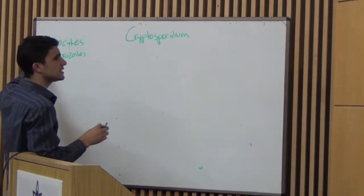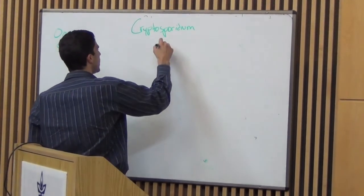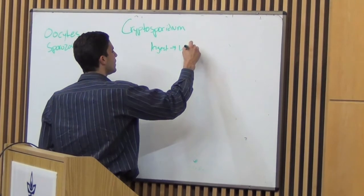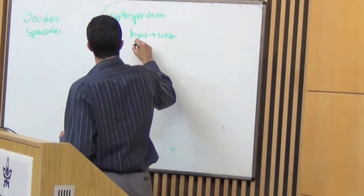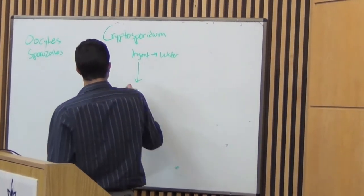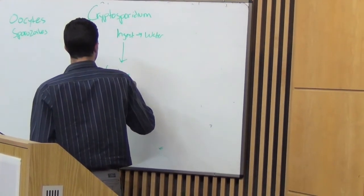So the things you'll see in the picture are oocysts with sporozoites inside. Okay, you ingest them from water. Okay, and sometimes you can have Cryptosporidium outbreaks in like tap water. So you can get it from water, and then it ends up causing, mechanism unclear, so that means you're not responsible for it, watery diarrhea.